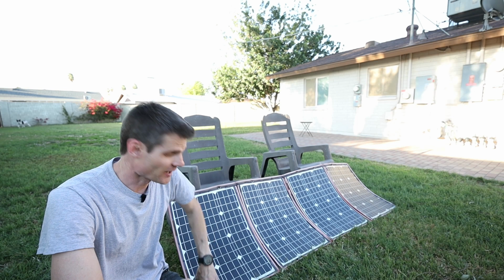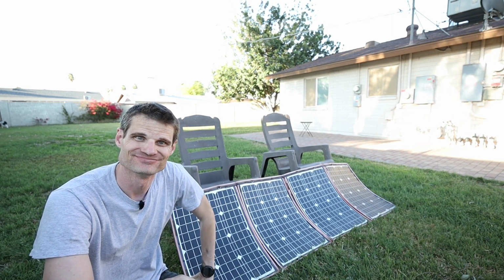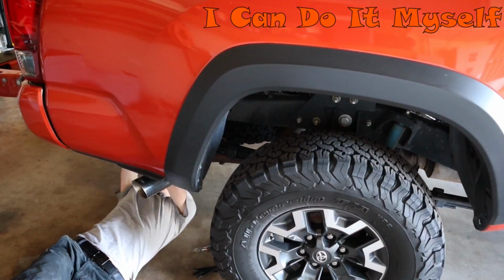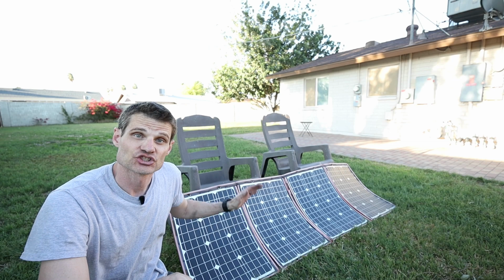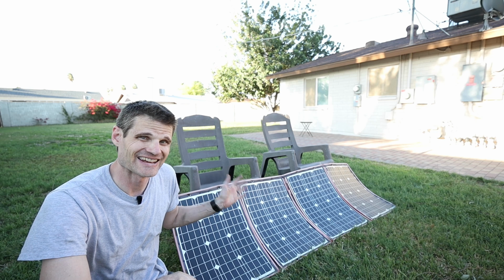This is going to be my final review of the DOKIO 200 watt solar panels coming up. So I bought this 200 watt DOKIO solar panel August of 2018.